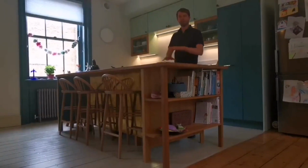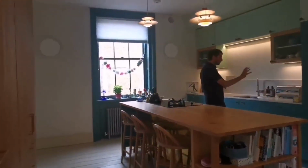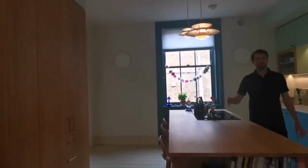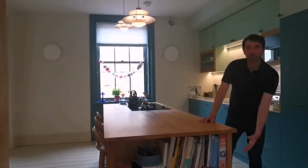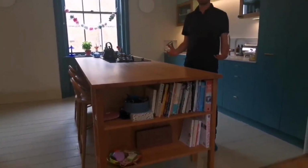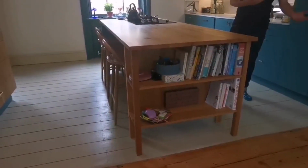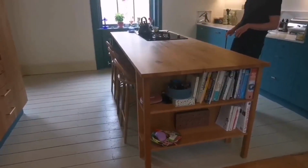So by double galley, we've got an island in the middle, and we've got the main units on this side with fridge and sink, but then more storage units on the other side. And as an aesthetic, this island is on stilts, so it's on legs, so it feels and looks like a piece of furniture in the space. So it allows the space to flow a bit more. It feels a bit lighter. The flooring continues underneath. And that was interesting.